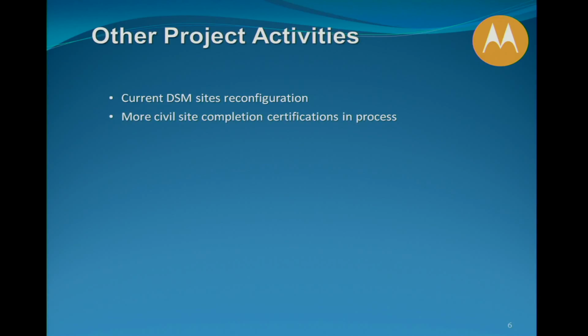So we do have more civil site completion certifications in process, so it's just a continuation as we build and we keep on going through that process.